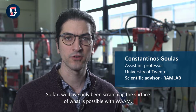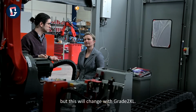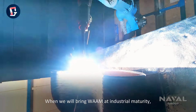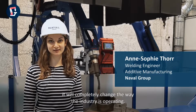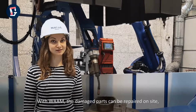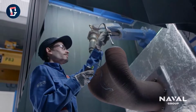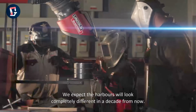So far, we have only been scratching the surface of what is possible with WAAM, but this is going to change with Grade2XL. When we bring WAAM to industrial maturity, it will completely change the way industry is operating. With WAAM, damaged parts can be repaired on site and you don't need warehouses full of spare parts. We expect harbors will look completely different in a decade from now.